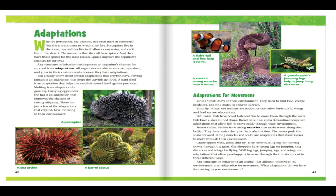Snakes slither. Snakes have strong muscles that make waves along their bellies. They have scales that give the snake traction. The waves push the snake forward. Strong muscles and scales are adaptations that allow snakes to move through their environment.